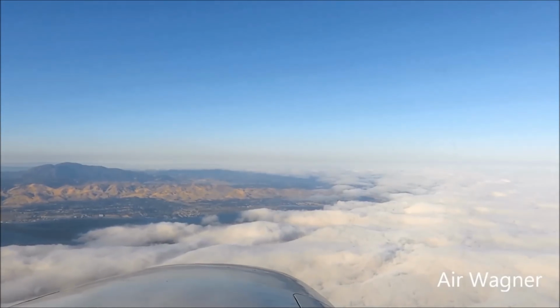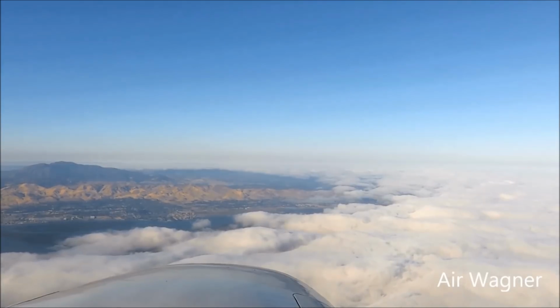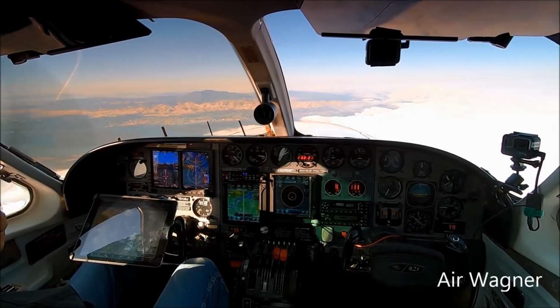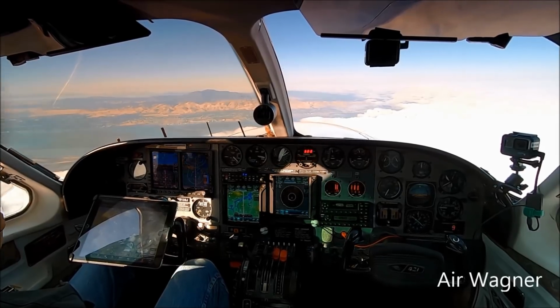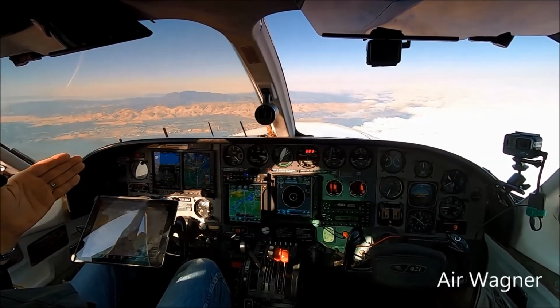All right, so look out the front window. You can see that little area to the left that has no clouds, where Mount Diablo is. You could be a fool and say, oh, I can run under that, and probably kill yourself doing it. So don't do it. Don't do it. Better to land at Concord or Livermore and wait out the weather if you're not IFR rated, or do the approach, because then you know you're in the protected area. Scud running is not good.